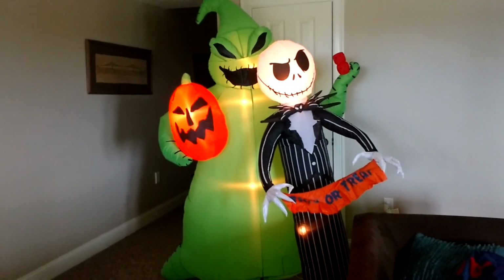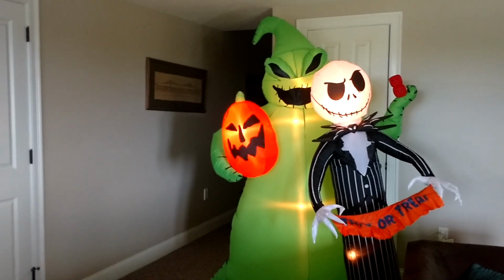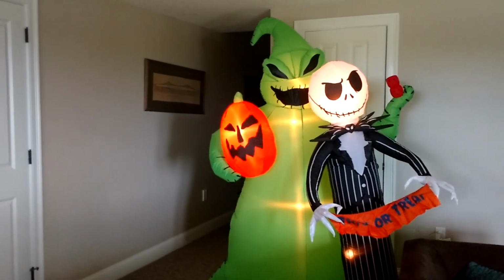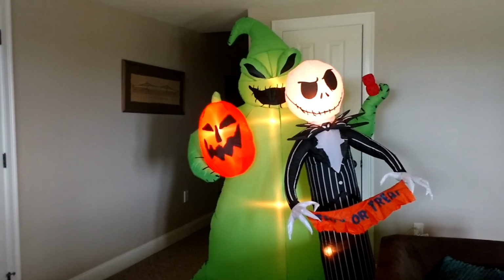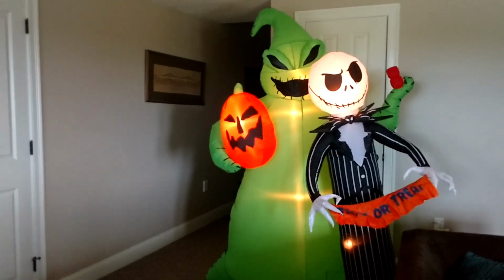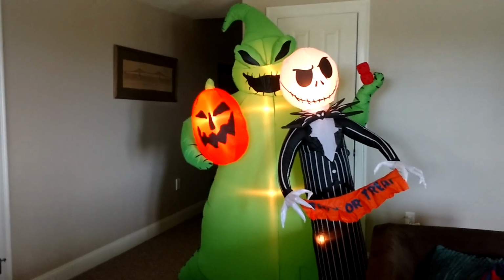But yeah, guys, anyway, I love this design, and I absolutely recommend it to anyone who can get their hands on one. I feel like this one's going to become a pretty rare inflatable. I mean, honestly, they always do Nightmare Before Christmas designs, but maybe this is the only one they're doing with a different character from the movie. So I'd get it as soon as I can, guys. This is a great design.